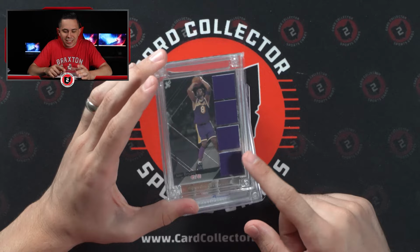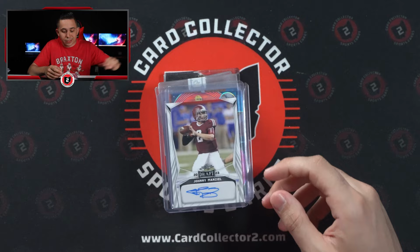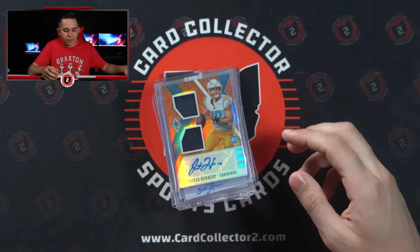Some of these jersey fusions, dual of Dr. J at a 50 and a Kobe quad at a 50. So a couple of those. Johnny Manziel, Money Manziel. Some of his stuff jumped after the documentary. Here we go. You got a Herbert Love at a 75, and then some really cool stuff.